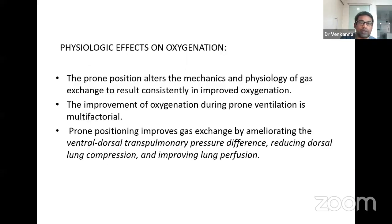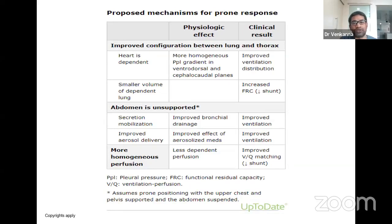Just a brief physiology about proning. How does it affect oxygenation? The prone position alters the mechanics and the physiology of gas exchange, which results in improved oxygenation. It's multifactorial. We can see further in the slides. In the normal supine position the heart is dependent. Here the heart is off the lungs, which leads to improved ventilation distribution. And second, the abdomen is unsupported, provided that it should be free from the base, and more homogeneous perfusion leads to increased VQ matching.